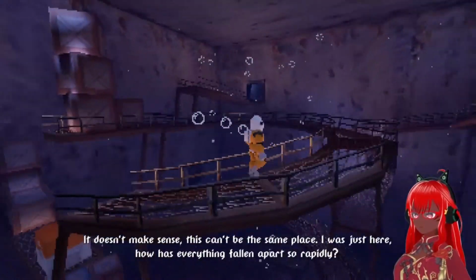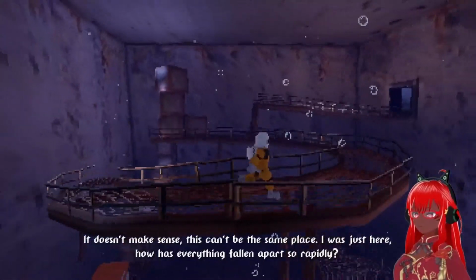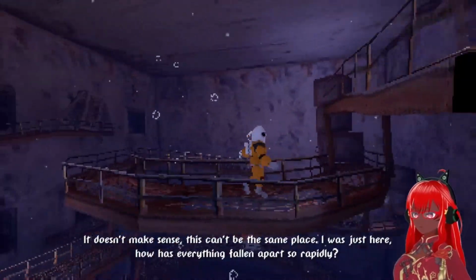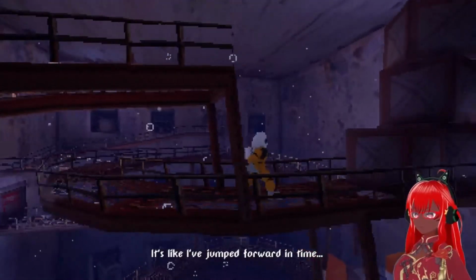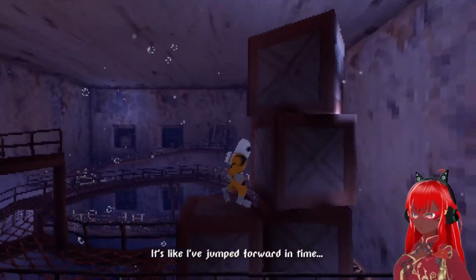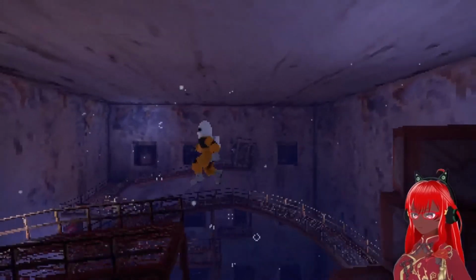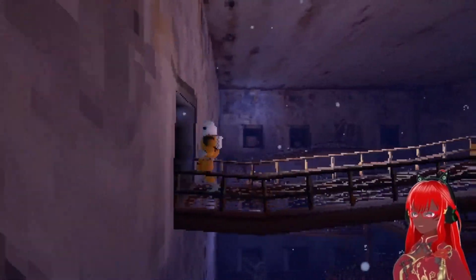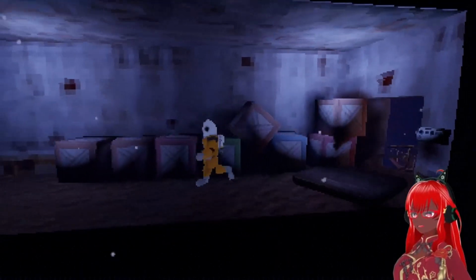It doesn't make sense. This can't be the same place. It was just here. How has everything fallen apart so rapidly? It's like I've jumped forward in time. Or maybe you're just delirious and you already died.